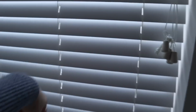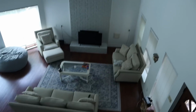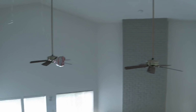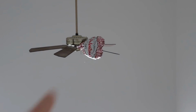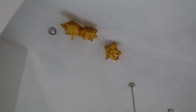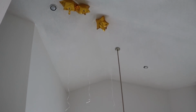Out here you can look out onto the street, so I'm not gonna show that. But this room is really fun because it's so unique. So this room actually overlooks into the den. So this is what our den looks like from this view. And yes, this is a balloon from Valentine's that got stuck in the fan. And there's 3 more balloons on the ceiling. And they've been there for such a long time. So this room is just kind of fun.